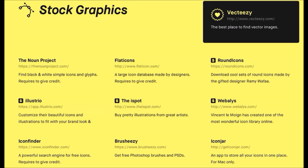Then we got iSpot.com. The iSpot.com is actually pretty illustrations from great artists. Now this one is actually a premium site. It's not free altogether, you need to pay them for this one, because this one has a lot of artists that are in there, the graphic designers who go ahead and work really hard to give you the best illustrations, pretty beautiful and amazing illustrations for your day-to-day needs, or your website for your clients.